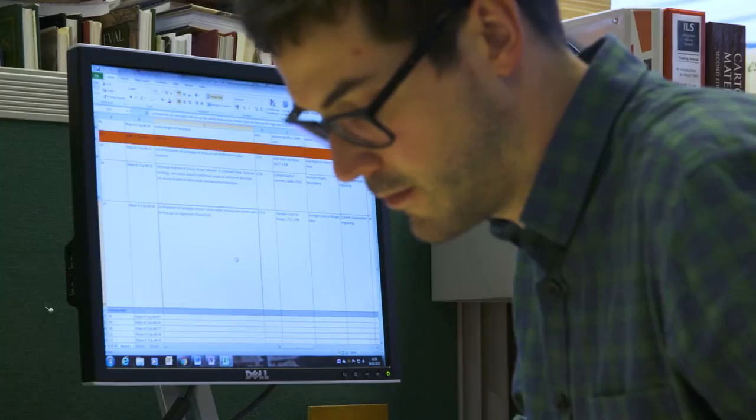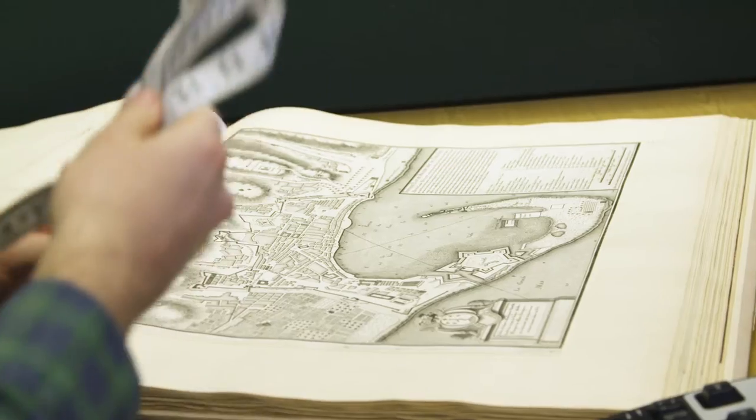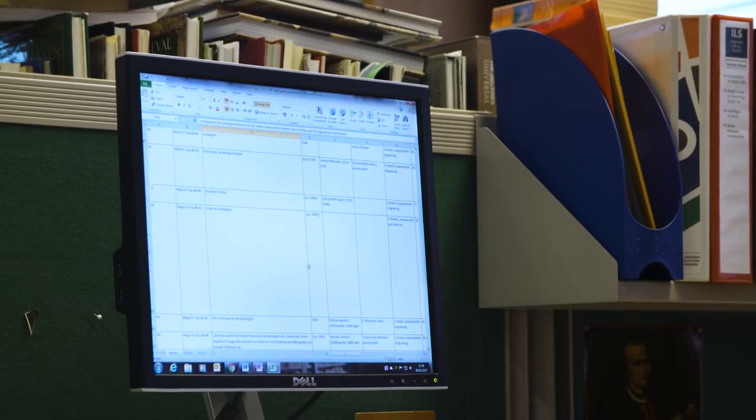This recataloguing will open up the collection for future research, so when researchers look online, they'll be able to have a much bigger idea about what it is they're ordering up.